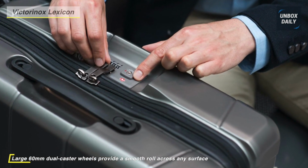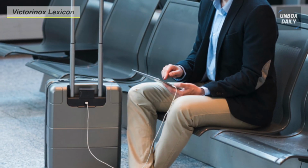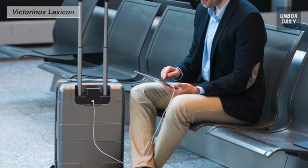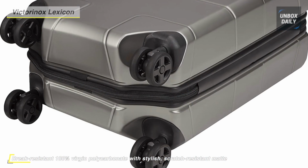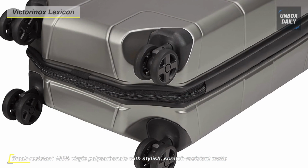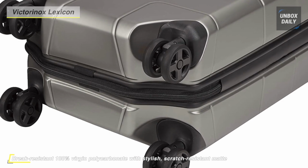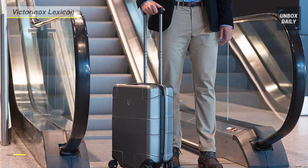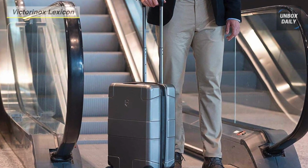Its double racket coil YKK zippers are puncture resistant. The integrated Travel Sentry approved combination lock allows TSA screeners to open the lock without destroying it and relock it after inspection. The large 60mm dual caster wheels provide a smooth roll across any surface while offering 360-degree maneuverability and are super recessed to maximize case size and packing capacity.